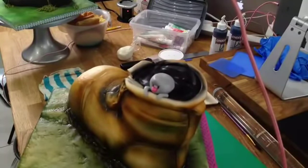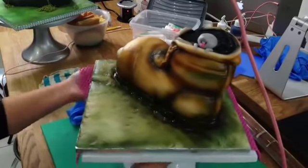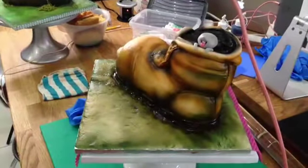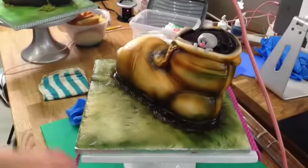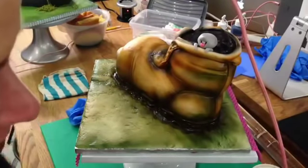I'm looking at my phone screen. Did it look a bit weird to you? Yeah, I think it's because of his ears. Well, lack of. I'm just hoping, because I didn't go for modelling paste in the end, that his ears stay standing.